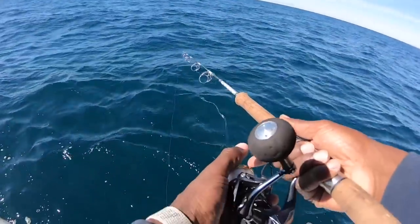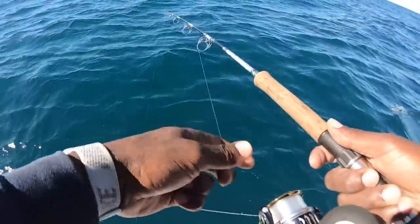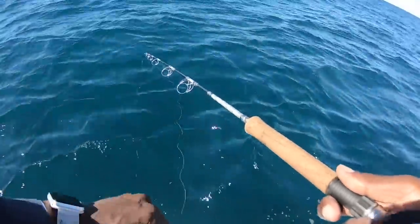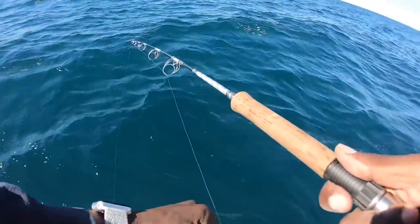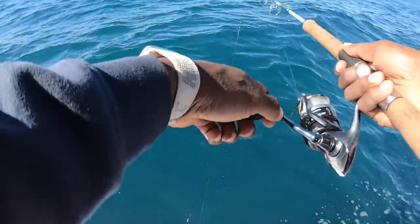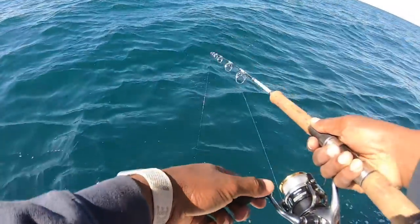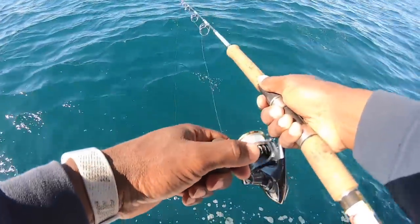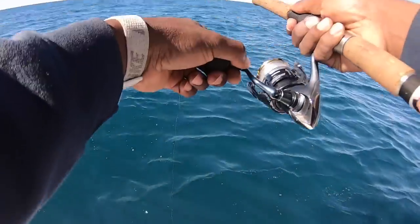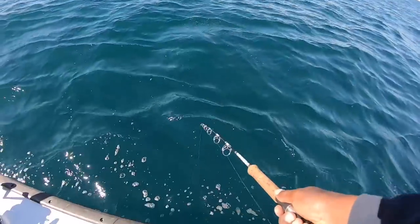We're going straight down. All right, I think we're on bottom. I'm going to check my drag. It's a little bit loose. Tighten that up a good bit. So this should be one hellacious fight. Let's give him a couple big jigs. And all I'm doing is yo-yoing that guy up and down, jigging him straight up and down. The more aggressive you can be with that lure, the more they like it.